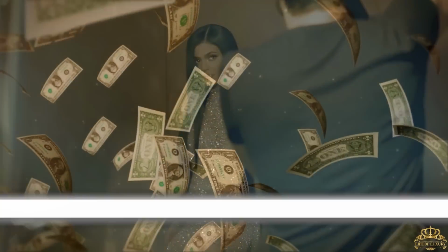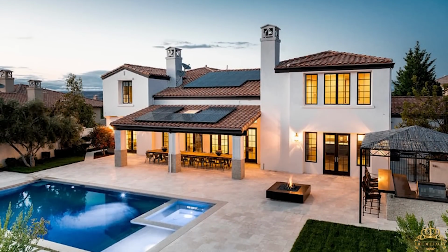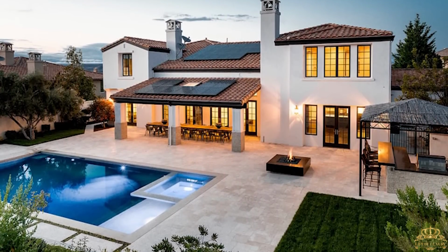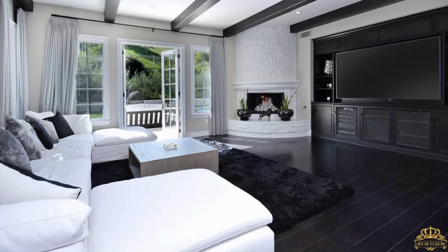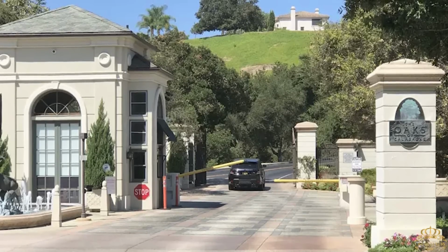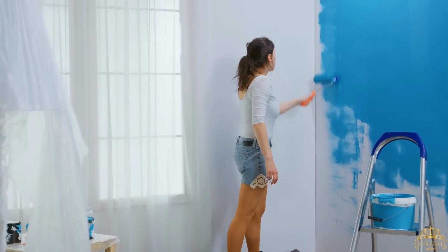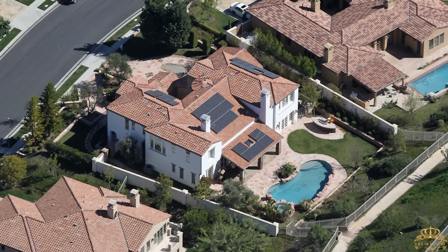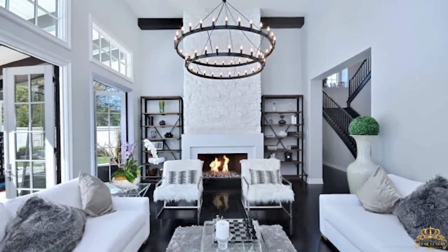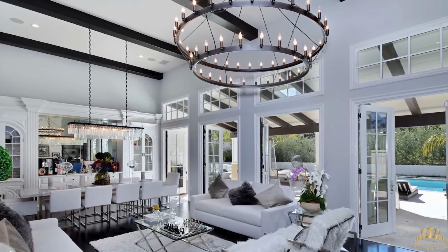She paid $2.6 million for the mansion, which features a 5,100 square foot, 5-bedroom Tuscan-style residence on a half-acre of land. The house was in the Calabasas Oaks. Kylie actually painted this house when she was 17. In addition, this villa has a stunning open-plan monochromatic living area, replete with a white stone fireplace and French doors that open up to a magnificent swimming pool. Not bad for a teen, is it?